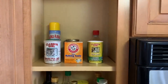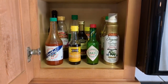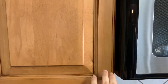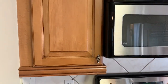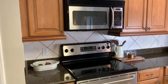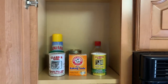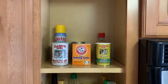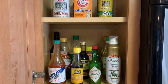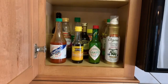It's also, to be honest, just easier to store sauce bottles on a flat, solid shelf surface rather than a wire shelf. I don't know if you guys have ever noticed that, but when you set a round bottle on a wire shelf, sometimes it will tilt into the gaps and get lopsided and sometimes it will fall over. And I just didn't find that a practical way to store all my sauce bottles and my cooking bottles. So I like to have them up in that cabinet.